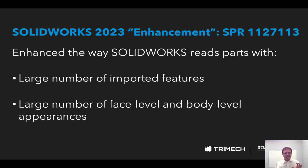This is an enhancement in large assemblies that you're not going to see in the What's New document, because it resulted from fixing something that was reported as a bug. Clients have complained for a long time that parts with imported geometry with lots of bodies and lots of appearances applied to faces are making the assembly slow down. Actually, even the part itself, if you open it on its own, is super slow.